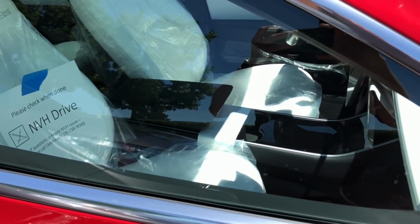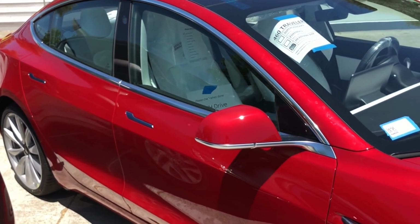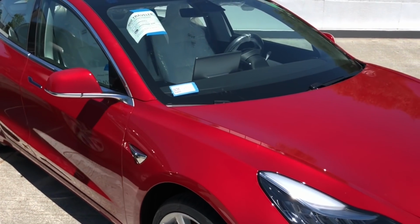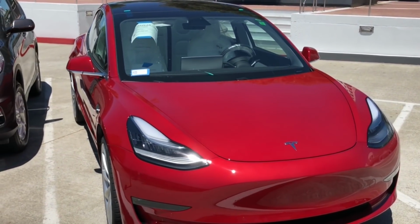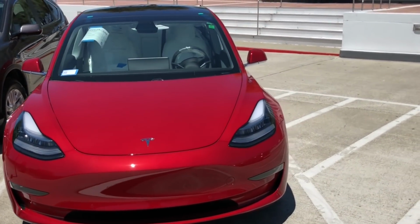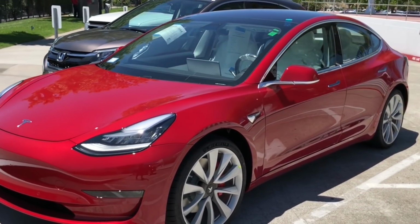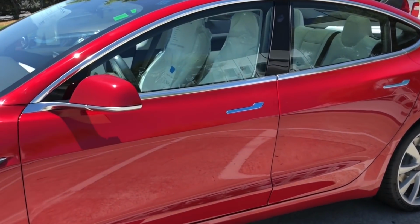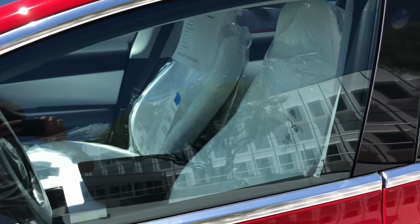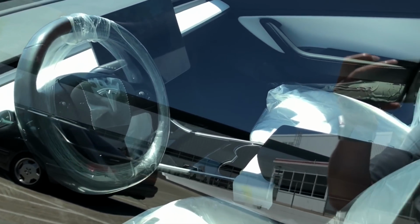So I'm trying to figure out, is this Elon's car? Is this another executive's car? Why is this car completely separate from the normal delivery area and also not in the area where they stockpile a bunch that go out by rail and whatever? I think the car looks fantastic in that multi-coat red. The white interior looks good. Personally, I would prefer cream probably, but white or black are your interior choices right now on the performance model.